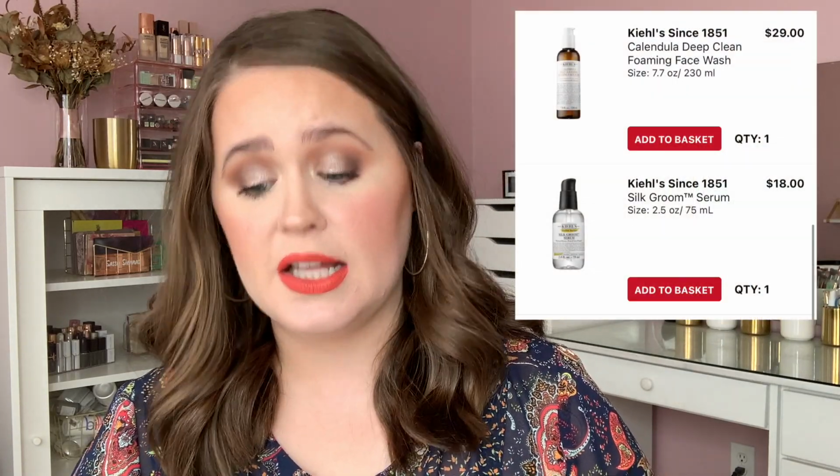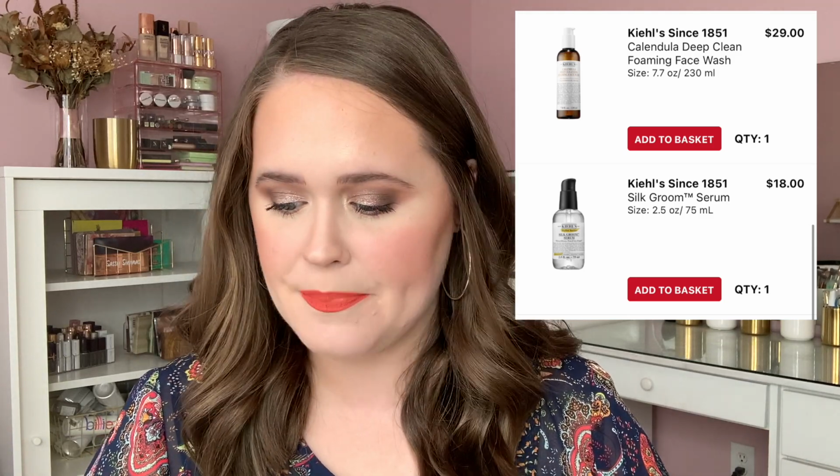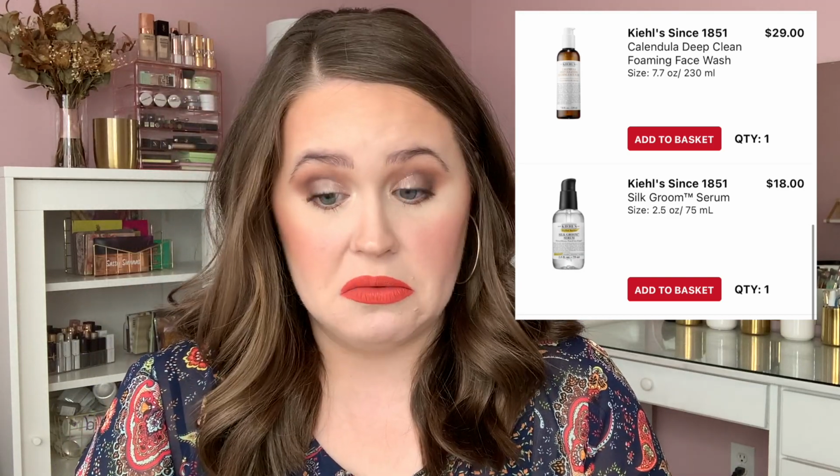2018, I picked up the Kiehl's Calendula Deep Clean Cleanser. I got really into Kiehl's for some reason back in 2018. I'm not sure why. I bought a bunch of stuff from them. I remember liking this cleanser. I don't think it was revolutionary or crazy. I didn't repurchase it after I used it, but I remember liking it.